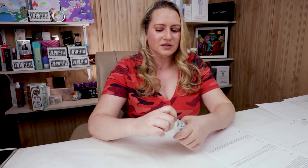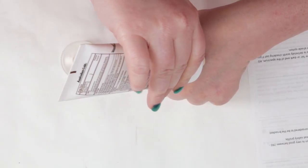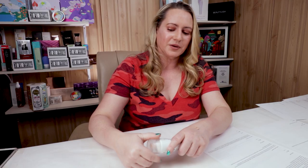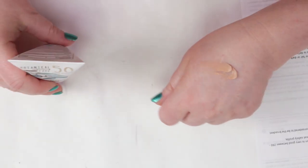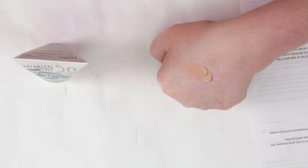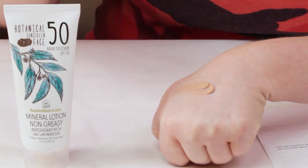Then we get to white cast, and this one's really nice. This one is tinted. However, they have a beauty balm, which has a very, very similar formula to this. And the formula of this one's pretty good for the most part. They have a beauty balm which has three different shades, light, medium, and dark. So if this universal tint is not the best for you, if you're very, very fair or very, very deep tones, I would probably recommend going with the beauty balm.